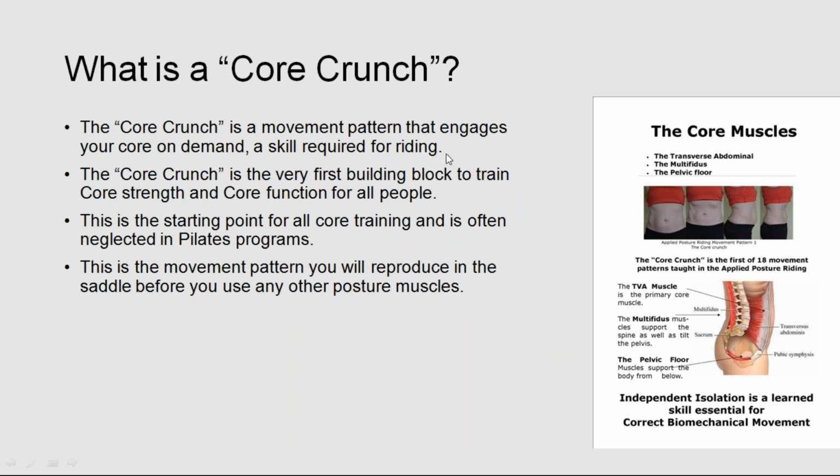So what I want you to do is hold your fist up. Now squeeze your fingers tight and make a very strong fist, and then just relax it. Now that is a flexion finger crunch. We're going to do the same with the core muscle. So we're going to tighten the core, get it to squeeze as strongly as it can, and then we're going to let it go. So we're going to learn a core crunch. Now this is a movement pattern. It's also used in exercises, and it's the first step to be able to train your body for correct biomechanics.